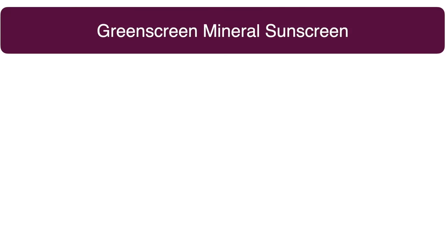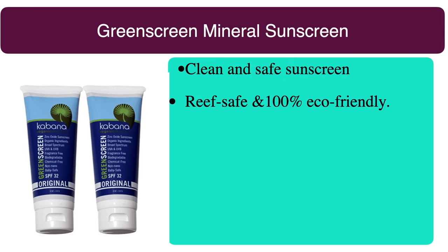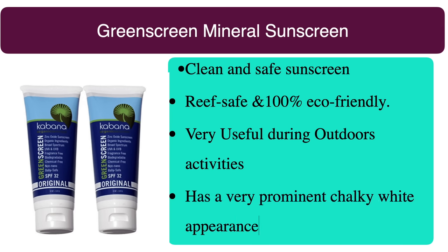Number 2 on my list is the Green Screen Organic Sunscreen by Cabana. Now, Cabana is another very clean and safe sunscreen that I have found to date. As with most other ones that I have shared so far, it is reef safe, it is 100% eco-friendly, and I really like reserving this one when you're going to be outdoors for a very long period of time, because this does have a chalky feel and appearance to it, but it is super effective, very clean, very nice. I have seen really horrible skin burns, and I think it is very important to take sun protection seriously.